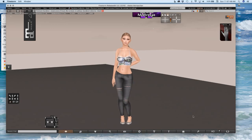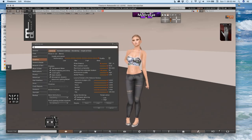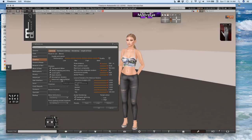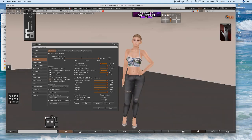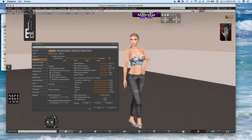My graphics settings are actually turned down pretty low. I have my Firestorm preferences down in my bottom toolbar. This is an option where you can customize your Firestorm preferences in this quick toolbar. If I click on that, it will automatically open to the graphics tab so I can make changes in here. I find that my computer runs a lot better if I do not have advanced lighting model on, so I've turned that off. If I turn that back on, of course I've got my shadows and everything is beautiful, but that's really not going to work with a live stream, I'm afraid.